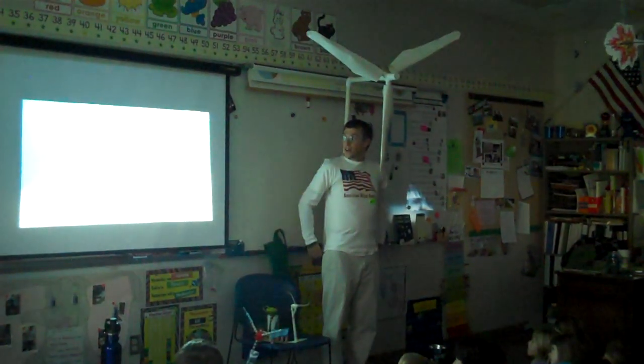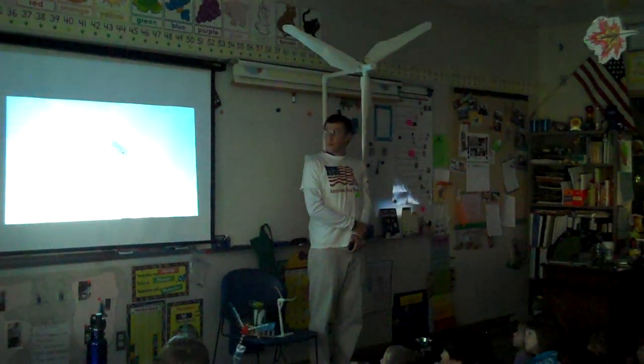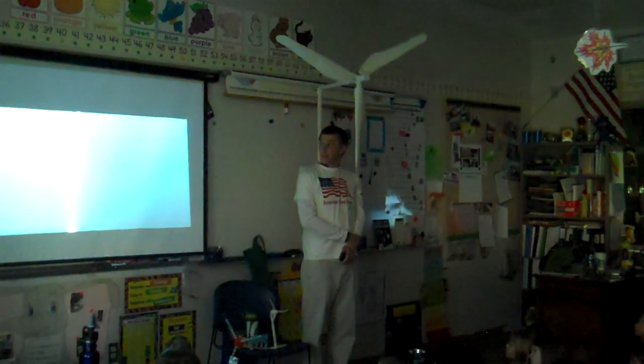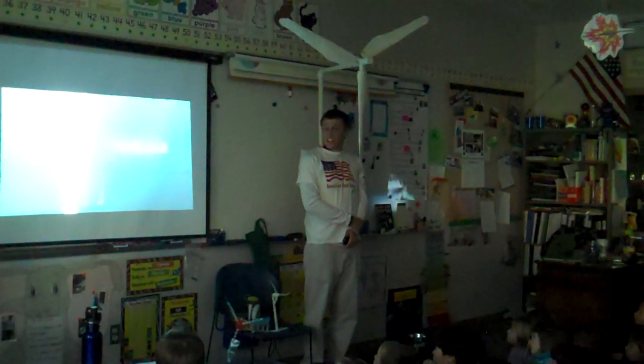Why are wind turbines so tall? Well, the higher up you go, the windier it is. More wind naturally means more electricity. And in many cases, larger turbines can also capture wind energy more efficiently. The blades can sweep a circle in the sky as long as a football field.